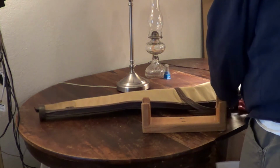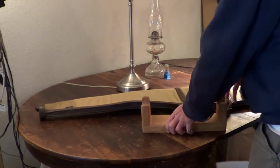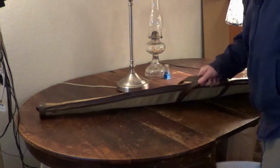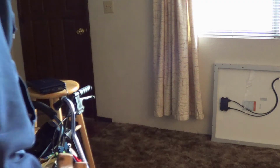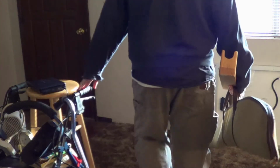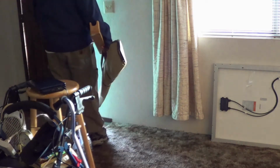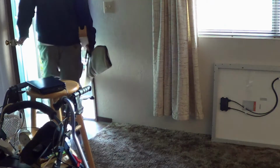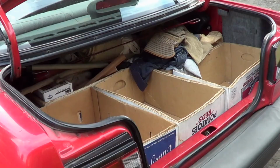It's time to put this thing back into the case and pack it out to the car and let it go. I'm also going to let go a couple of ammo boxes as well for the new owner, and the wooden stand here that I built. So it's time to say goodbye to this old gun.